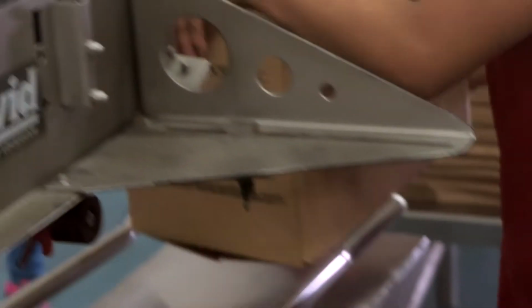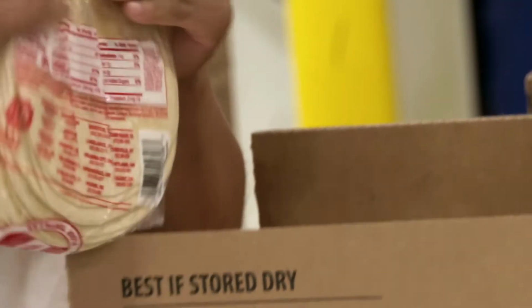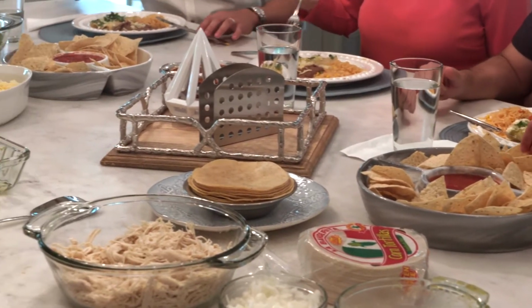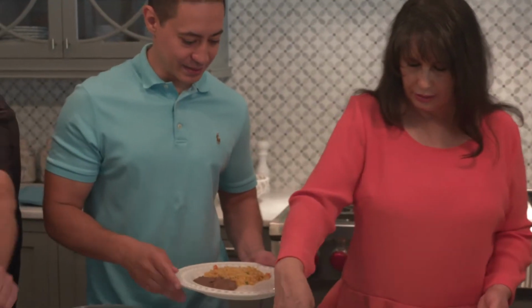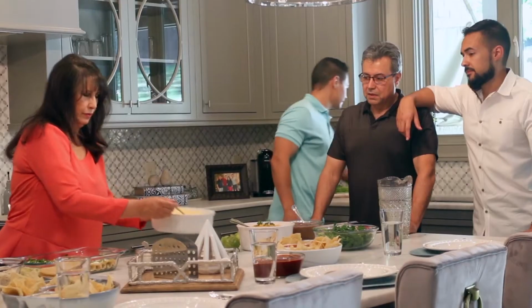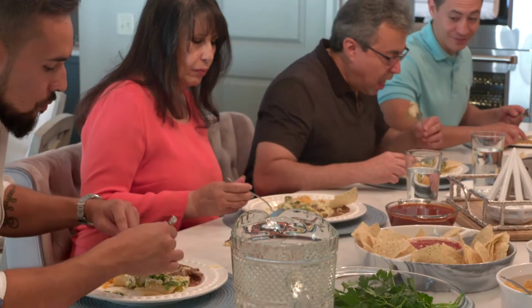Today, her once little tortilla company is one of the largest producers of tortillas in America. When you taste these tortillas, the flavor that stands out is passion. Flavors, freshness, quality, and tradition passed down to Veronica from her family to yours.